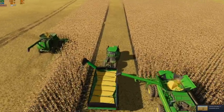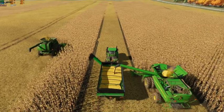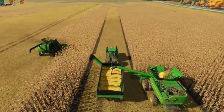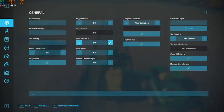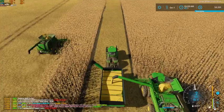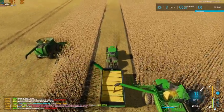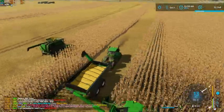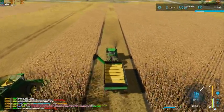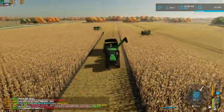So both of our trucks are currently full. This is the third time that both trucks have been filled. And we're about to have a full grain cart here soon. So the plan here is we're going to fill this grain cart, and then I am going to go dump both trucks.